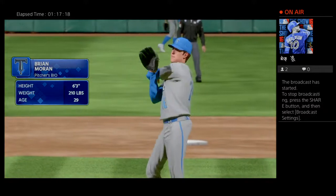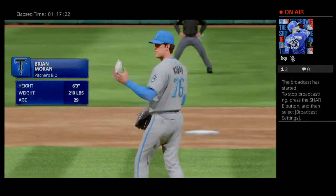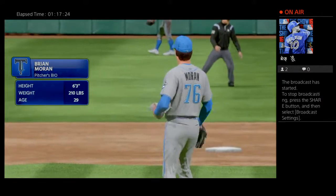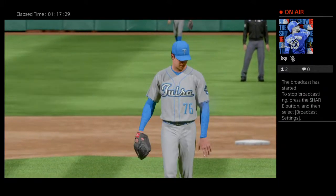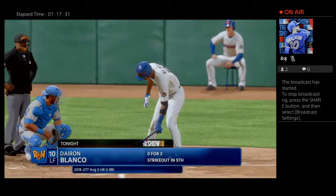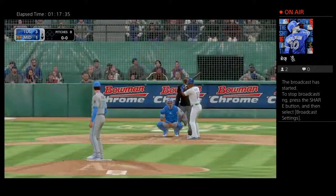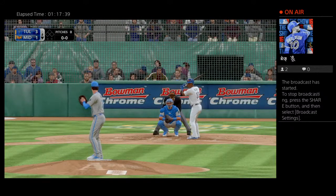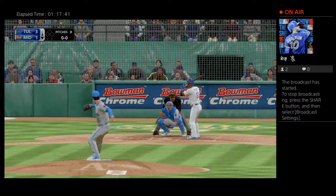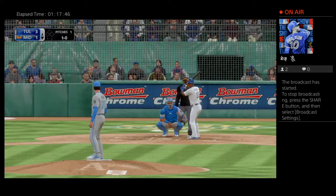Brian Moran is on to pitch out of the bullpen in the bottom half of the 8th. Number 76, Brian Moran. Digging in, Blanco. He went down on strikes last time up. Leading off for the Rockhounds, left fielder, number 10. First pitch of the at-bat on its way. Nope, that's down. Good changeup that time, but he wouldn't bite on it.